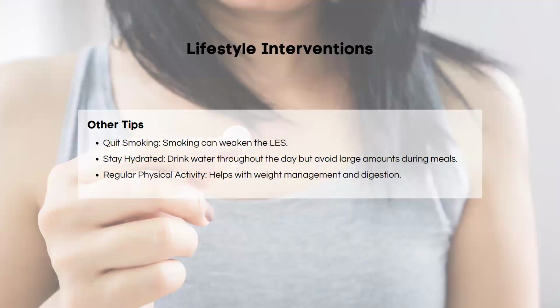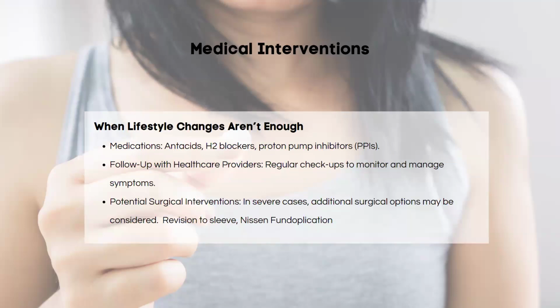If at all possible, if you're in an area where you can do some kind of physical activity, not exercise. I'm not asking you to exercise after a meal, but simply walking after a meal can really aid in digestion. And if we're aiding digestion, what are we doing? We're lessening the effects of acid reflux.